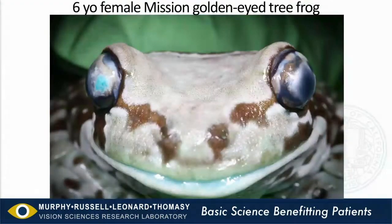And so for your learning pleasure this morning, I have a 6-year-old female mission golden-eyed tree frog from the Sacramento Zoo. And what you may notice is that you can't see that beautiful reflective iris that they have because there's corneal opacity. And we can see extensive white crystalline deposits throughout both corneas. This is consistent with lipid keratopathy, which we see commonly in captive frogs. This is probably due to diet and husbandry.